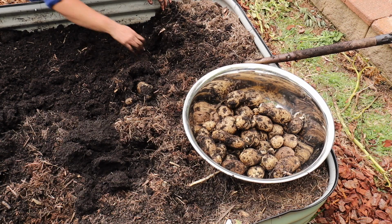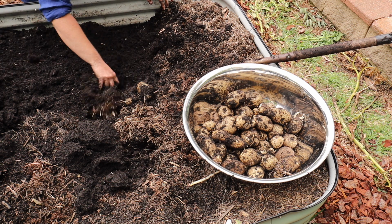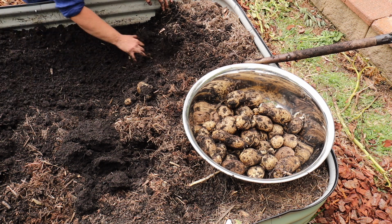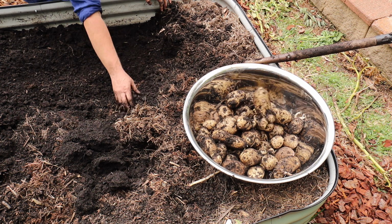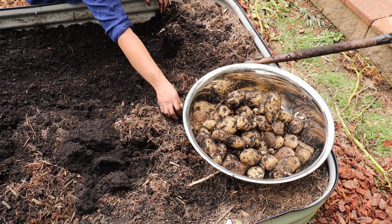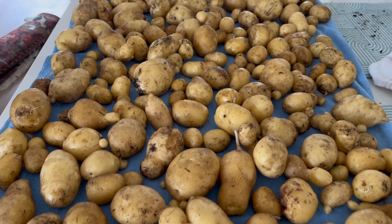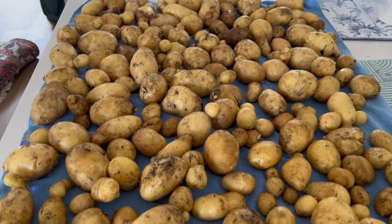Once we were all done with this harvest, I washed the potatoes up and took them inside and weighed them. And there were 17.6 kilograms of potatoes, which totally blew my mind. To get pounds, you just multiply 17.6 by 2.2. So even if you just multiply it by 2, it's well over 30 pounds of potatoes. So I was super proud and super stoked. And that is after I removed all the dead ones.